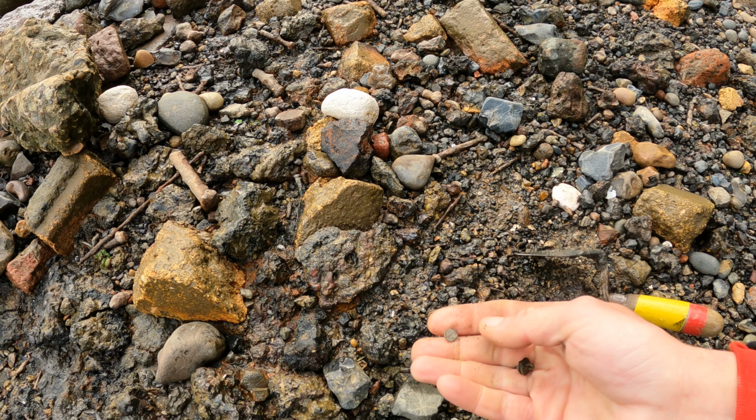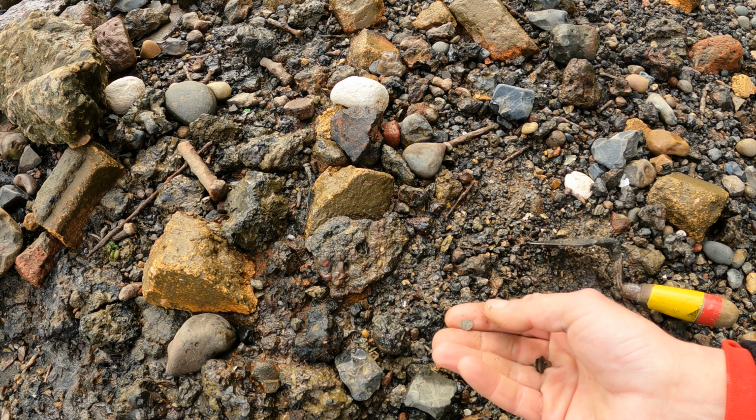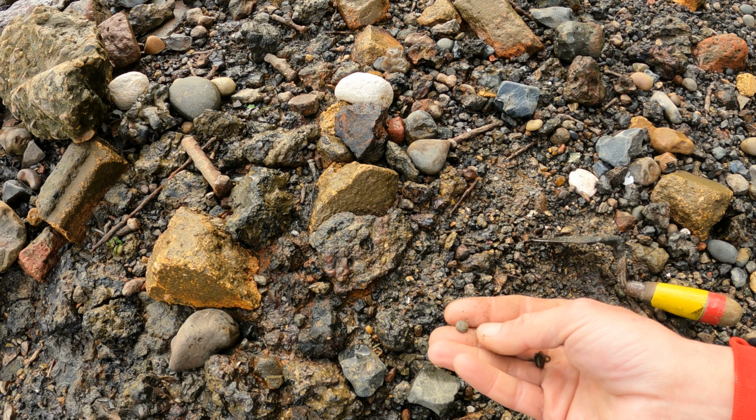Got no idea what these little lead discs are. There's loads of them around here. Don't appear to have anything on them. Just blank discs.